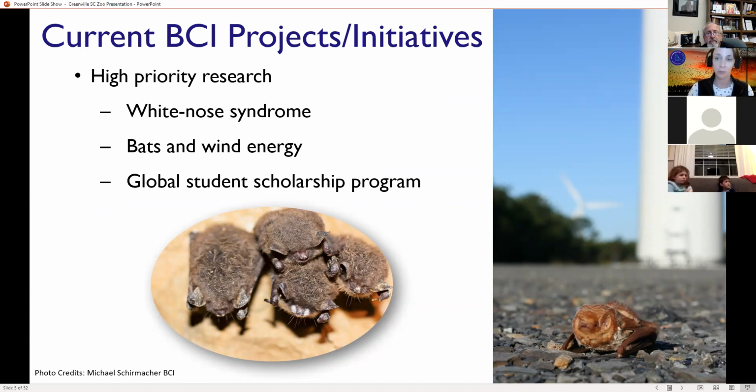And then we have our global student scholarship program, which is exciting, where we grant money to students working all over the world, doing different types of bat conservation, and we support them. And a lot of them go on to do really amazing things. So it's a really wonderful BCI project and initiative.